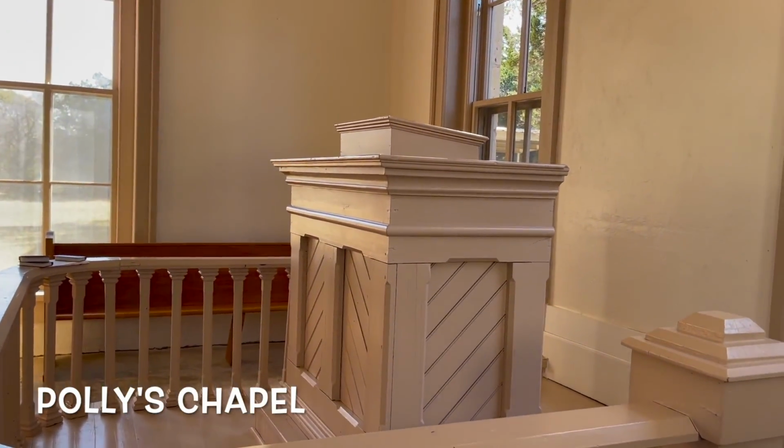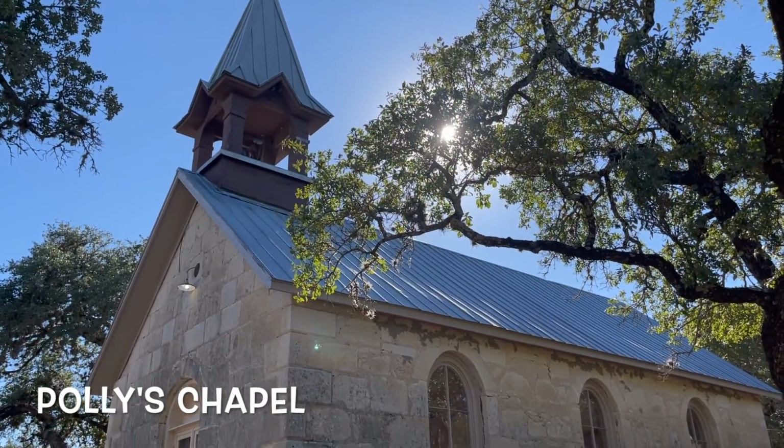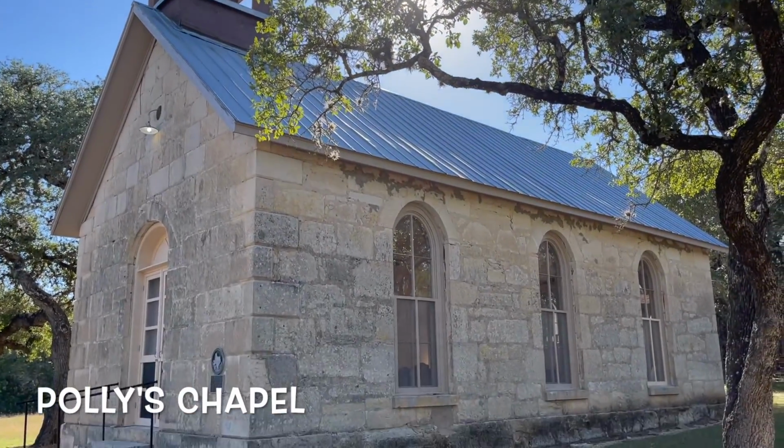I heard people have their weddings here and everything. But it's pretty cool to go and see a chapel out in the middle of nowhere. You should definitely check it out. Plus it's pretty. Look at that. Look at the craftsmanship.